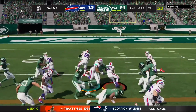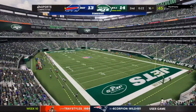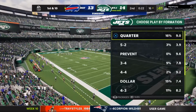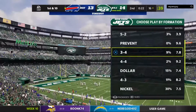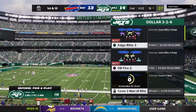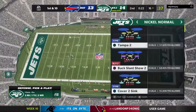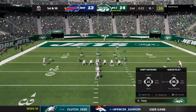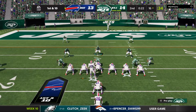Georgia Southern man, it's Matt Breida. And he picks up the first down yardage as he takes it down to the 16. The Bills are going to go ahead and use their final timeout as it comes with 22 seconds to go here in half number 1. So the ball down to the 16 here for 1st and 10.